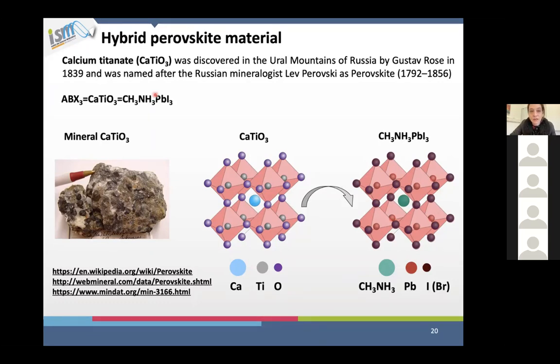In the case of the A site, in our hybrid case, we have methylammonium cation. On the B site, we have lead. And on the X site, we have iodine, but this iodine can be changed with any halide, like bromide or a mixture of iodine and bromide. And then we can play with the band gap of the material by changing the composition. Okay. So the perovskite structure can be cubic or tetragonal, as it's represented here.